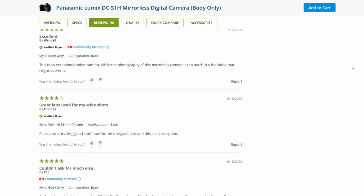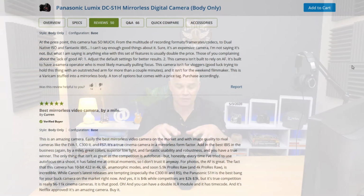The reviews just said it's one of the best cameras I've ever seen, and after about a week to 10 days of filming with it, photographing with it, I have to say this is probably my favourite camera that I've used to date. Now, I've been looking for a perfect hybrid camera for a few years.